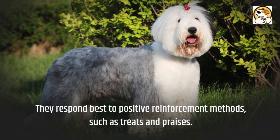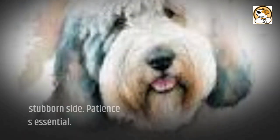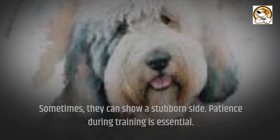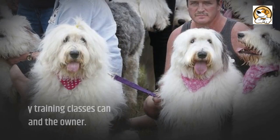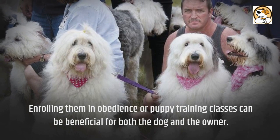They respond best to positive reinforcement methods, such as treats and praise. Sometimes, they can show a stubborn side. Patience during training is essential. Due to their herding instincts, always be cautious when letting them off leash in open areas. Enrolling them in obedience or puppy training classes can be beneficial for both the dog and the owner.